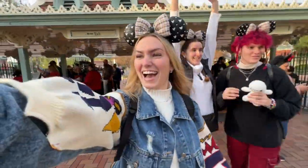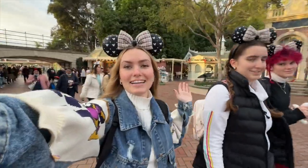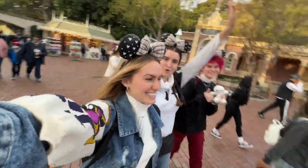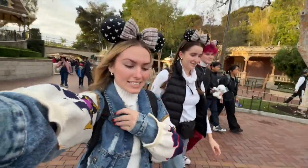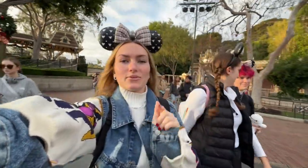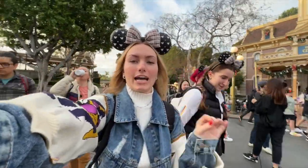Yay! Let's go! Good morning here from Disneyland! Woo! Today we are at Disneyland during the holidays. Today is going to be a very rainy day. We should be okay during the first half of the day, but we're definitely gonna get destroyed at nighttime.